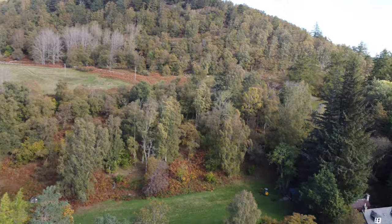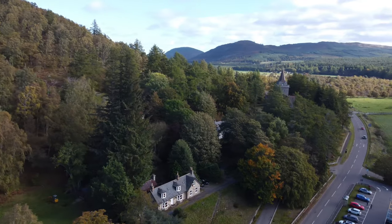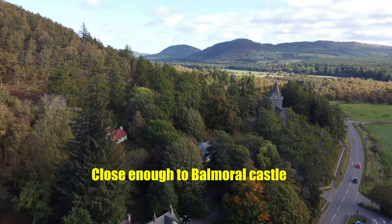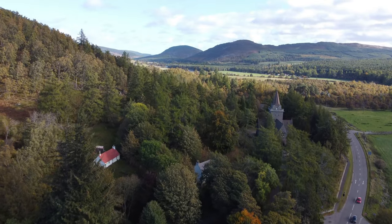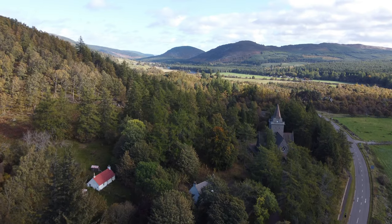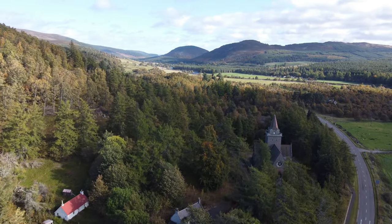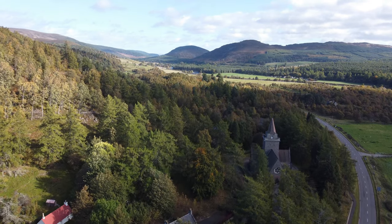It was extremely windy and I wasn't too sure how far in I should go. So this is as far as I went towards Balmoral Castle, where the deceased queen found a lot of solace, and where I'm sure the current king visits from time to time.